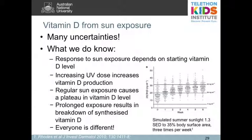If you have regular sun exposure, you get this sort of effect. This is the variability in people's vitamin D levels, and these people got sun exposure 3 times a week, but they didn't just keep going in a straight line. They actually reached a plateau at about 75 nanomoles per litre. So you sort of saturate, even if you have regular sun exposure, you reach a level which is your level, and you don't tend to keep on going up.